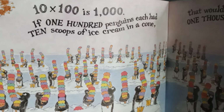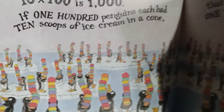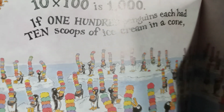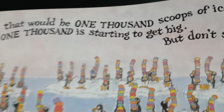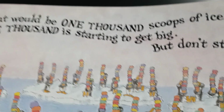10 times 100 is 1,000. If 1,000 penguins each had 10 scoops of ice cream in a cone, that would be 1,000 scoops of ice cream. 1,000 is starting to get big, but don't stop there.